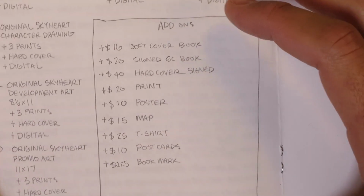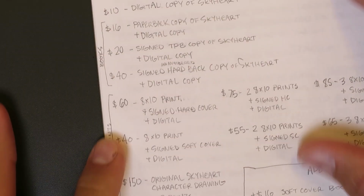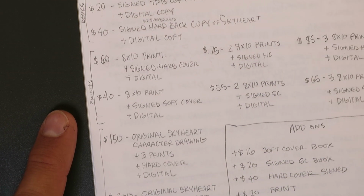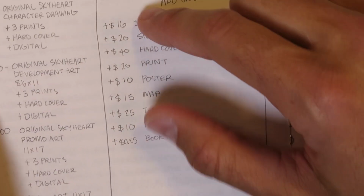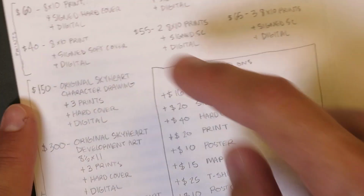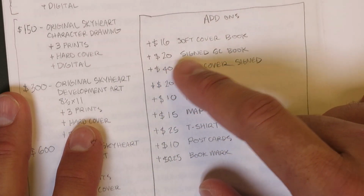So that's why people start doing add-ons. You back at a certain level, for example, you back at $20 to get the signed copy. But let's say you want 3 more of those to give to friends or family members or nieces or nephews. So then you can go in and say, well, I need 3 more signed books at $20. That's going to be $60. So I'm going to back at the $20 level right here, but my pledge is going to be $80, and that will include these 3 books.